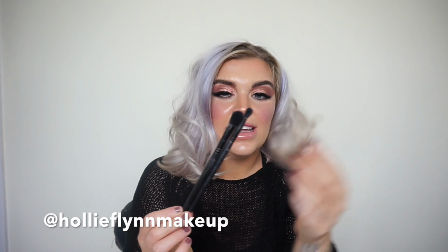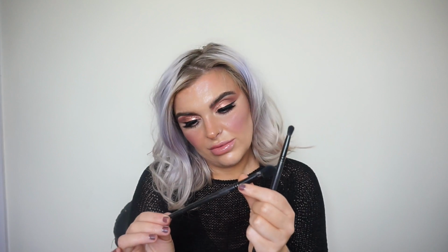These brushes actually remind me of Holly Flynn. Years and years ago, she brought these to everyone's attention, and they are just amazing. Apparently they're made in the same factory as the Illamasqua brushes, which could be true because they look exactly the same. This one is so old, it's rubbed off now. I think it's an F16, if I remember rightly. It's quite a big fluffy brush, but it's quite flat as well.